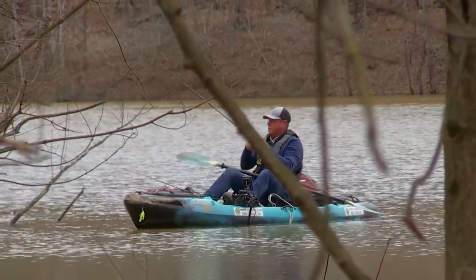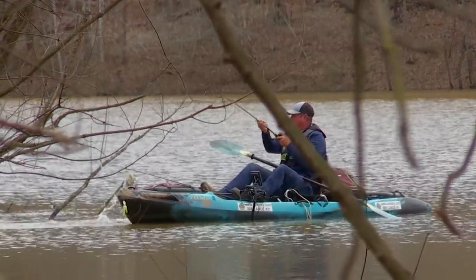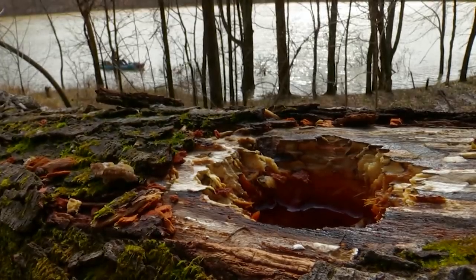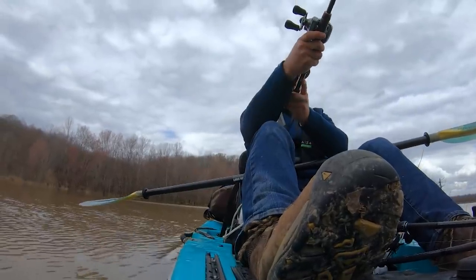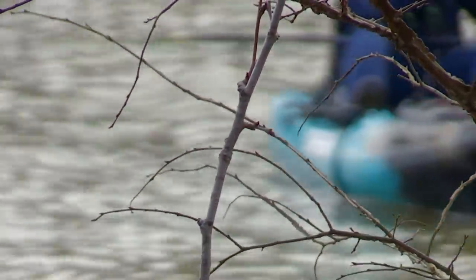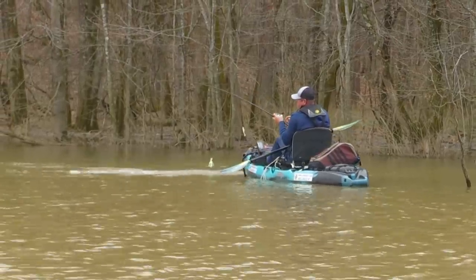Oh man, that fish come off. Came back and hit it again. Looks about like the one I just caught. They are in here and they are choking this spinnerbait down. It's a little better fish here.